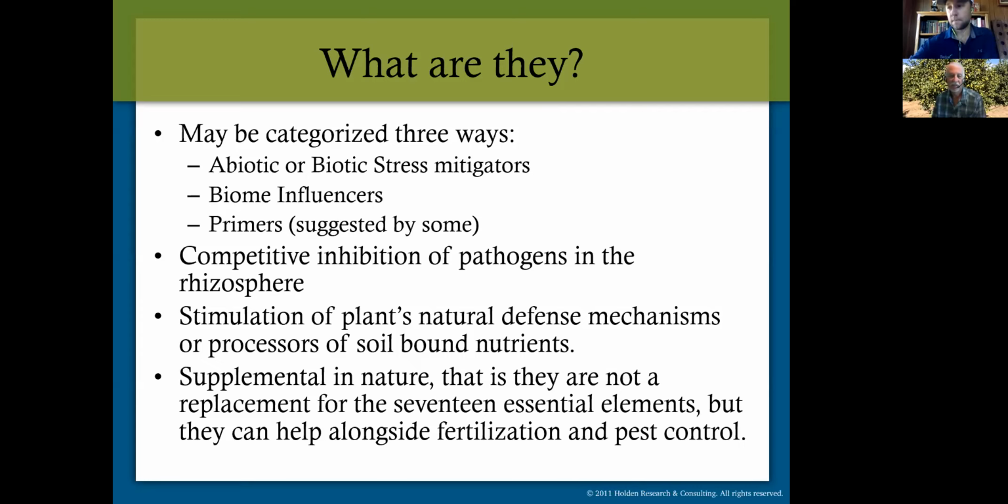Primers is a suggested area that says once you put something on, it changes the way the plant genetically responds from that point on. I don't know that I've seen anything that really fits that category, but that's been suggested as a category that these products work in. Sometimes we see them working in a competitive inhibition of pathogens in the rhizosphere. If you have a bacteria or a fungi that grows rapidly in the root zone and it keeps that root from becoming infected by another disease, then that's a competitive inhibition.